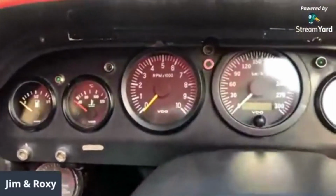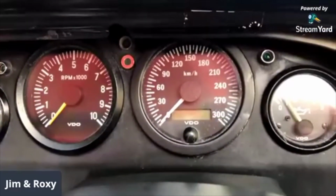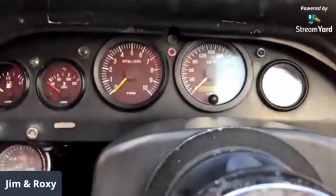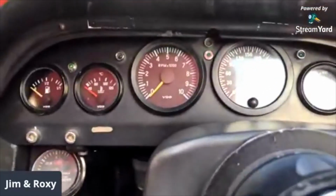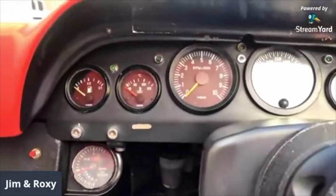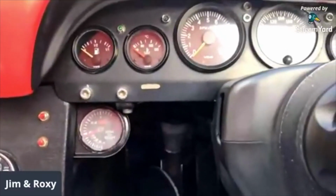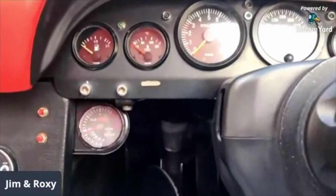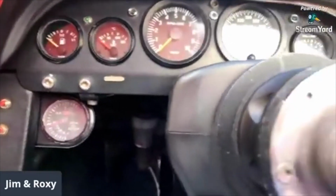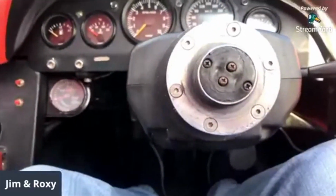Have a look at the gauges here quickly, and this one does run up to 300 kilometers an hour. So you can see that if we stretch our legs on this, the motor's been built to rev to probably 8,500, 9,000 RPM. Technically, that would give me a top end of about 270 kilometers an hour, 170 miles an hour, which is in most cases described as adequate. Yes.